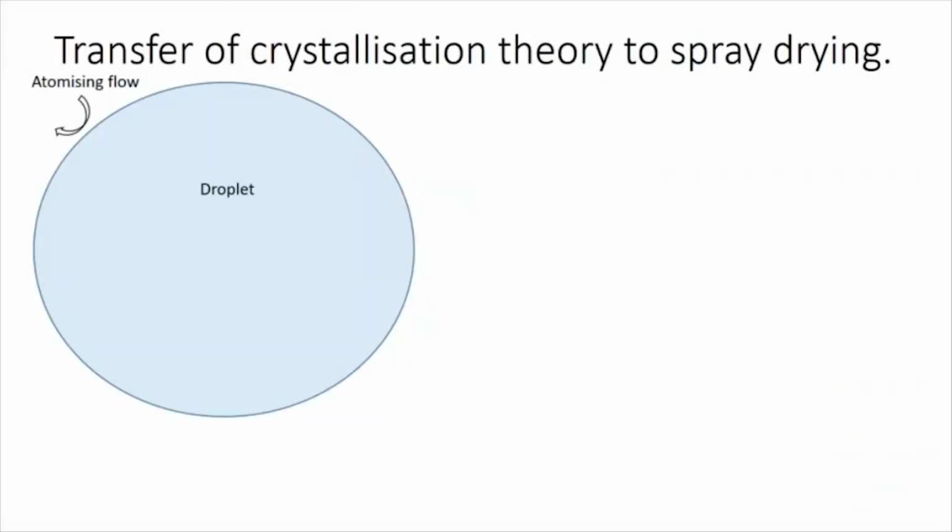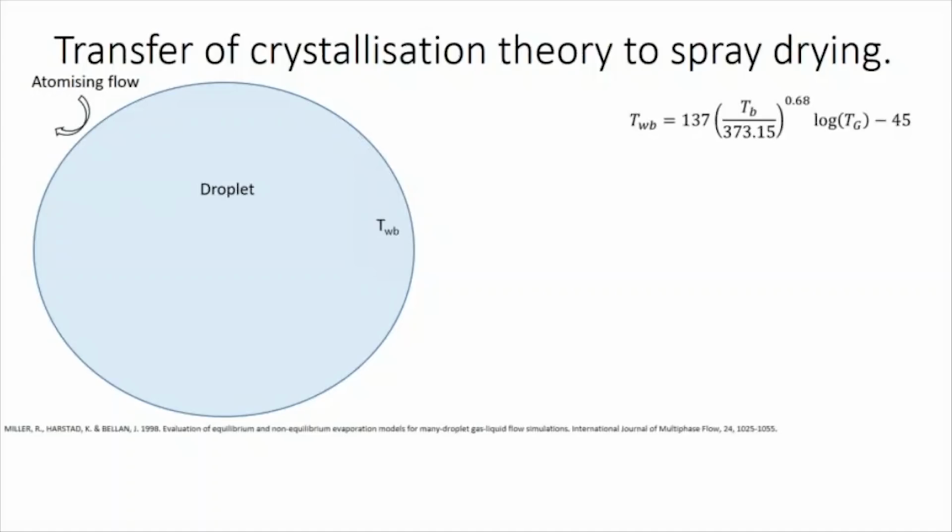So here we have an image of an atomized droplet. In relation to spray drying, each individual atomized droplet is now your crystallizer. All of the process parameters that control a conventional crystallization process, as mentioned previously, still apply here. The temperature at which the energy supplied to the droplet is in equilibrium with the energy required for solvent evaporation to take place is called the wet bulb temperature. This temperature is the product of the solvent boiling point and the drying gas outlet temperature, and was first proposed by Miller et al.